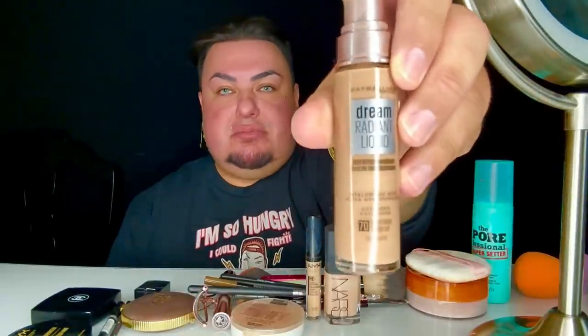Okay. So normally when I want a dewy, more natural finish on my foundation, I love to use Maybelline's Dream Radiant Liquid. This is absolutely stunning. And it's light to medium coverage. It is buildable. But today I want to go for a more full coverage matte. And this is the foundation I'm obsessed with. It's by Nars.